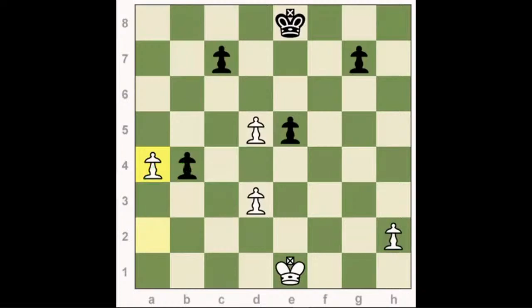All right, so now let me ask you a question. Let's say this pawn here and this pawn. Can this pawn capture that pawn en passant by going to the d4 square, yes or no?